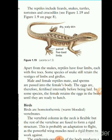Apart from snakes, reptiles have four limbs, although some have five toes. Some snakes also have signs of feet, but they lack any moving limbs or feet. The best thing about snakes is that in a certain season they shed their outermost layer of skin, and they regenerate their entire skin. That is another feature of this amazing group.